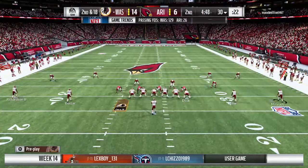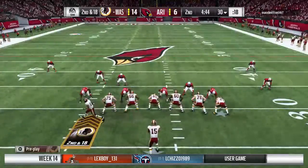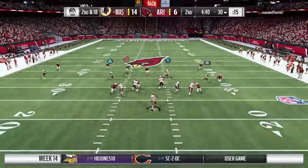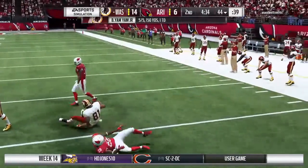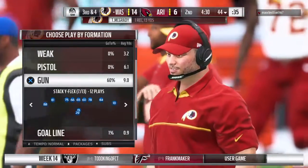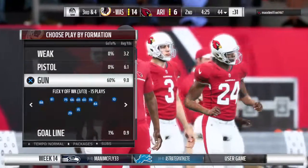Detroit! Detroit! Gun! Now a shotgun snap as they'll look to throw. Going right side here, and that's complete. And he'll get up near the 45. They'll spot it at the 44. A good pickup there, 13 yards as they get closer for 3rd down.